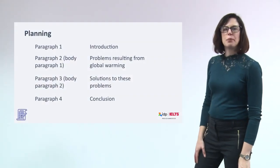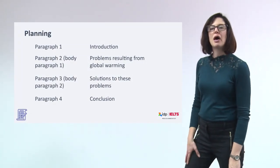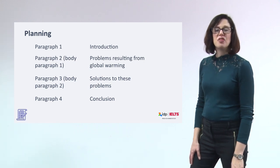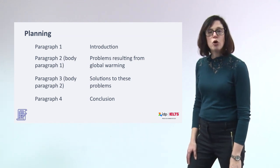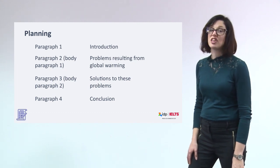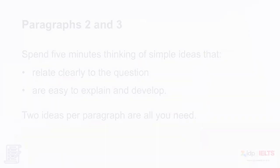Then each of the body paragraphs will focus on one main idea. Problems in paragraph 2 and solutions in paragraph 3. This shows the examiner that I have organised my ideas into logical groups. The final paragraph will be my conclusion. One sentence is enough, and it will summarise what has been written in the body paragraphs.